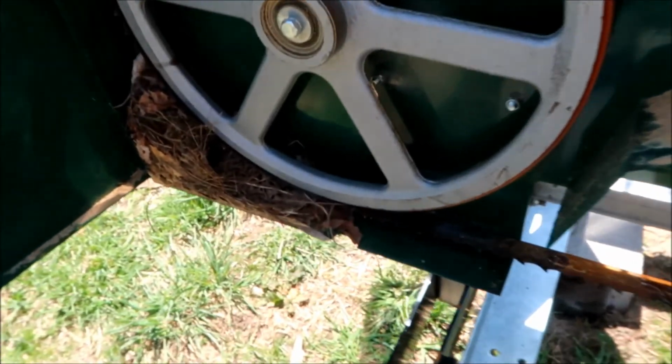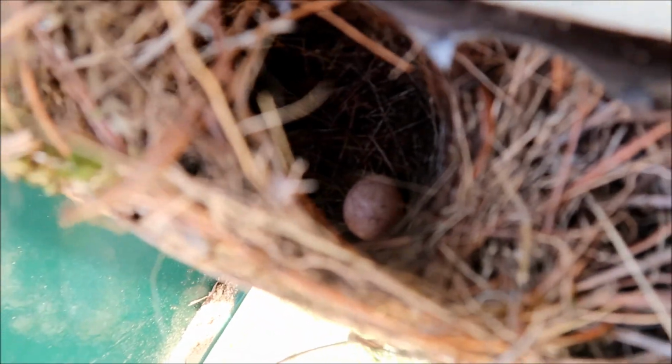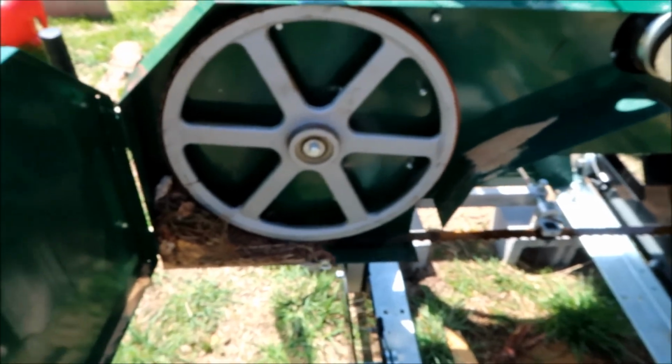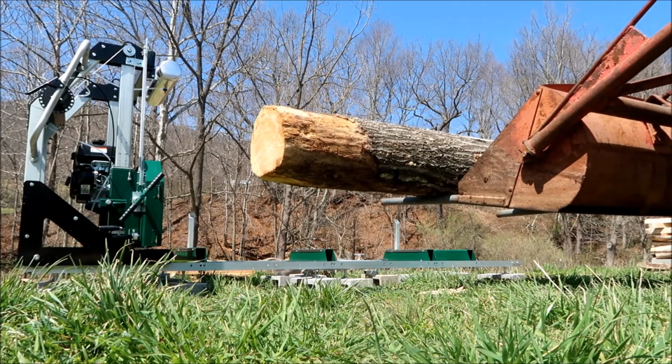So I just opened up the mill and I realized that someone decided to take up residence inside of my bandsaw mill. There's a little bird's nest and there's an egg inside there. And unfortunately there's not much I can do about it because, well, it's gotta go.